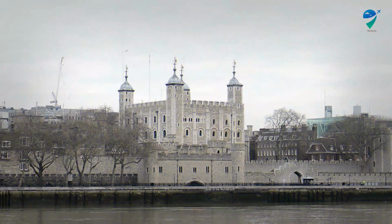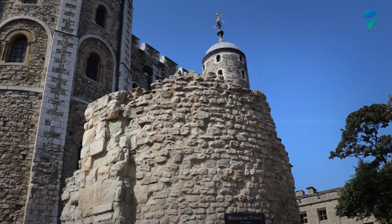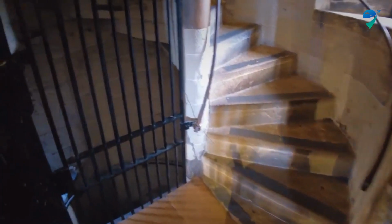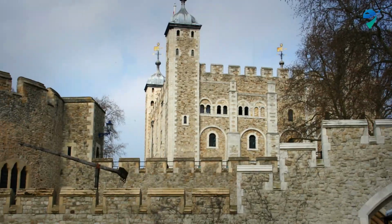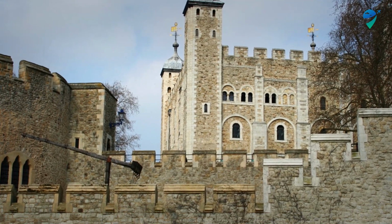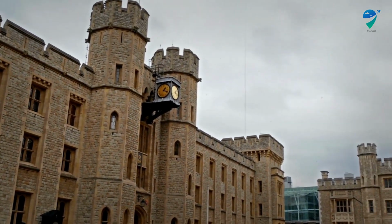Number 7. Legends and lore. Yet the tower's significance surpasses its architectural grandeur. It encapsulates the collective memory of epochs, bearing witness to coronations, imprisonments, and enigmatic narratives. From the lingering presence of Anne Boleyn's specter to the timeless legend of the Ravens, each stone resonates with untold stories. Amidst the bustling tourist activity, the tower's legends continue to thrive.